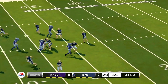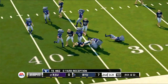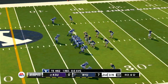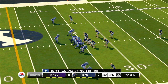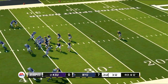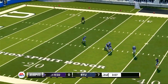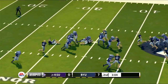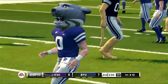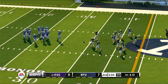Here we go. Fires quickly to the tight end. Well, he caught it, but it's almost no yards gained, and now it's fourth down. Give props to the D here for coming up with a big stop on third down. And he's taken down at the 34. In a game that's this close, you can't afford to waste possessions.